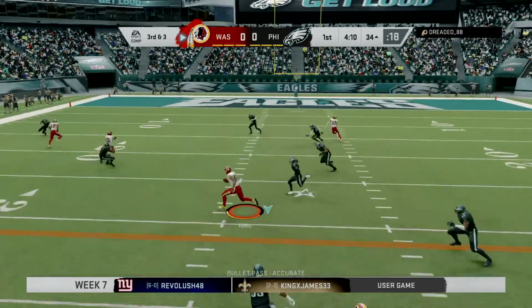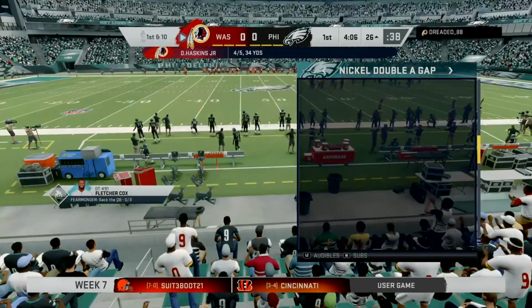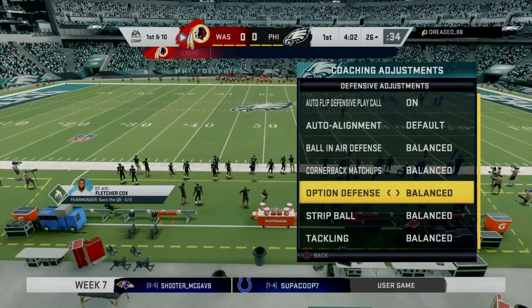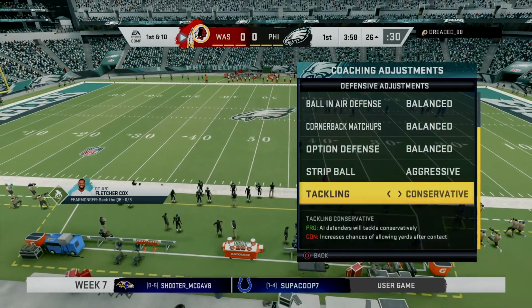Haskins on 3rd down. Jordan Reed has it. And he's able to pick up the 1st down here before he goes down at the 26. And they just keep marching right along. 1st down on a pickup of 8 there.